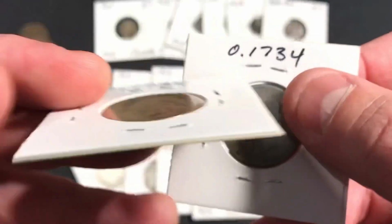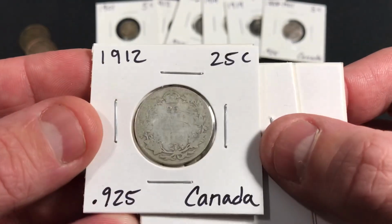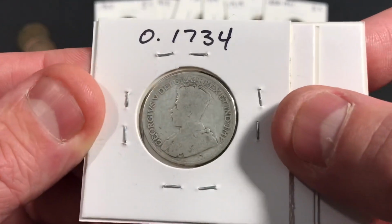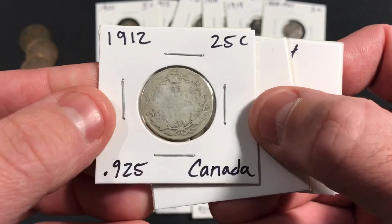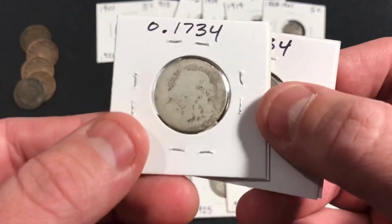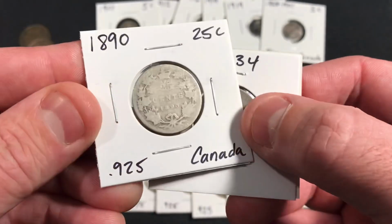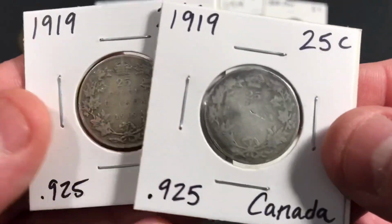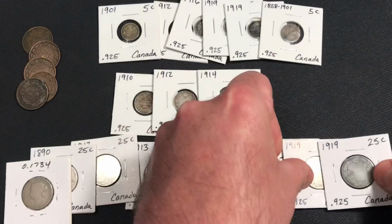Here's an 1890. This one's pretty slick. A 1912, and this one will have King George, and it'll flip this way instead. King George V. Interesting how they changed the way the coins flip. So later on, they would flip like that, like they do now. But the old Victorian ones flipped like our US coins do, so pretty interesting. And a handful of other 25-cent coins. They're all sterling, all with King George, these later dates here.